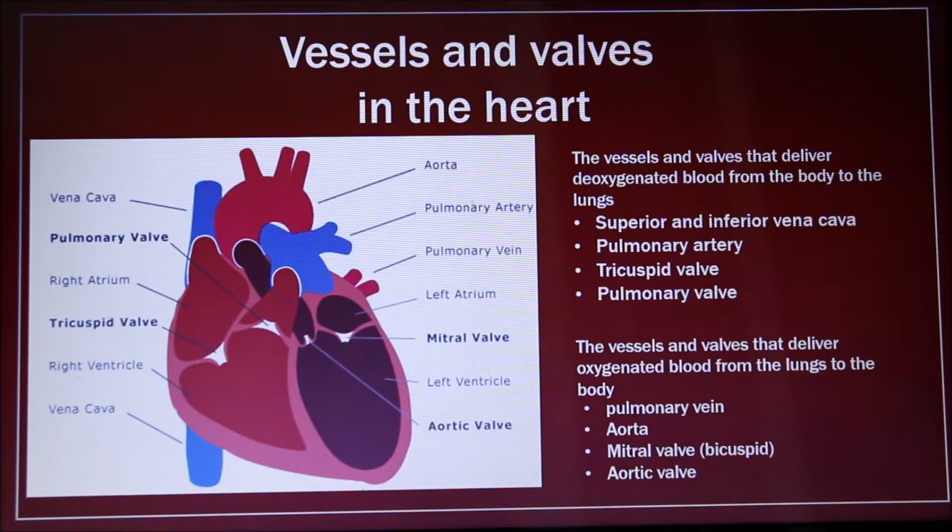The vessels and valves responsible for delivering oxygenated blood from the lungs to the body include the pulmonary vein and the aorta. The valves in the systemic circuit include the mitral valve, also known as the bicuspid valve, and the aortic valve.